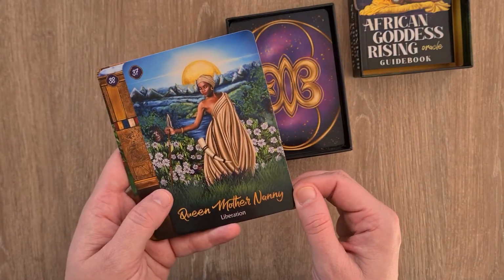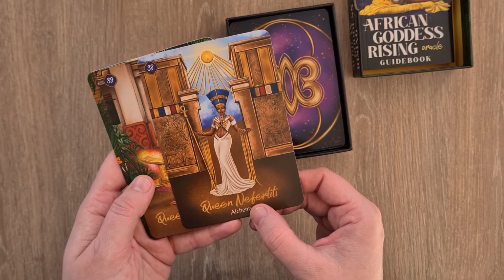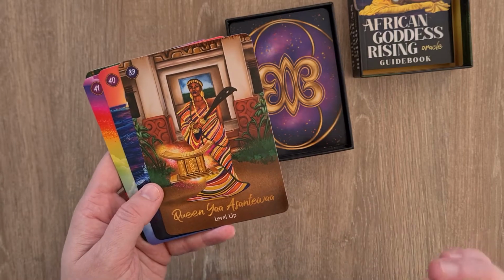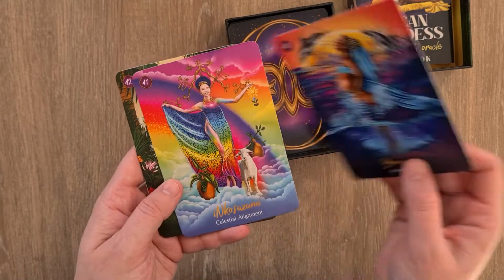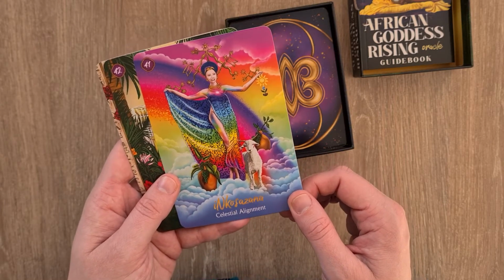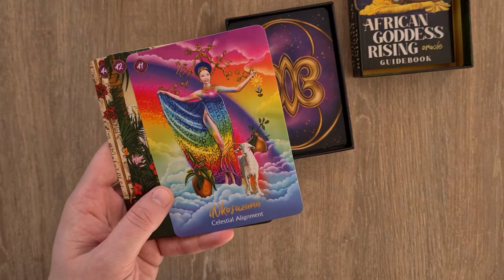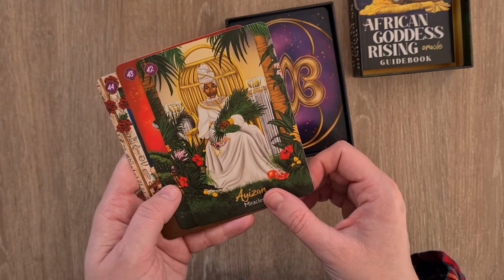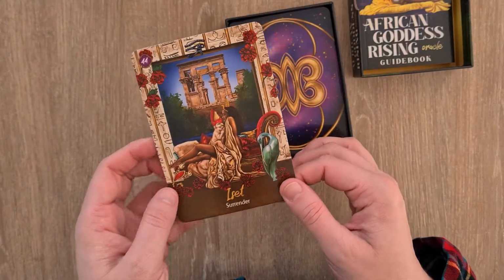Queen Mother Nani, liberation. Queen Nefertiti, alchemy. Queen Ya Asantiwa, level up. Yemaya, awakening. Inkosazana, or is it Inkosazana? Celestial alignment. Aizan, miracles, stunning. Abolonimba, harvest. And finally, Iset, surrender.